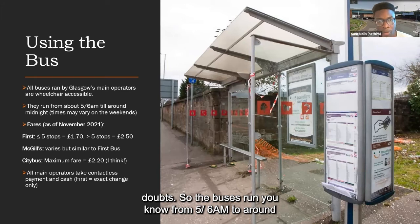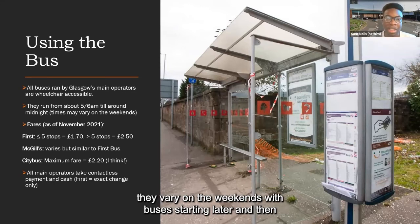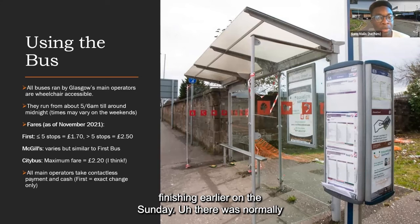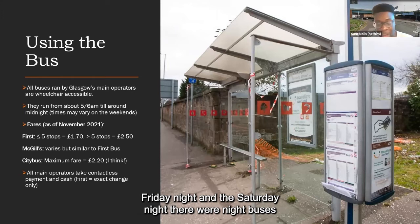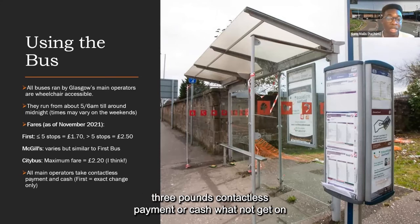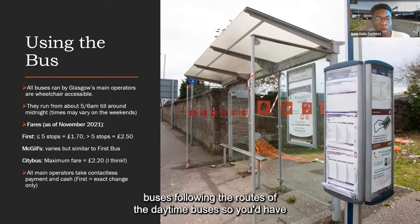So the buses run from 6 a.m. to around midnight. So this would be like Monday to Fridays. Of course, they vary on the weekends with buses starting later and then finishing earlier on the Sunday. Normally, back before Covid, there were night buses. So, on the Friday night and the Saturday night, there were night buses, £3, contactless payment or cash, whatnot, get on the bus. And then basically it's all radial. So you'd have night buses following the routes of the daytime buses.